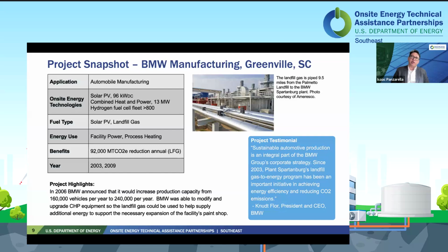The first one is BMW manufacturing in South Carolina. BMW manufacturing employs 11,000 people at this site that assembles BMW X3 through X7 vehicles and some variants. And the site has an annual export value greater than $10 billion annually. On-site energy is a key sustainability strategy for BMW. And for this site, from 2006 to 2003, they reduced the energy consumption per vehicle by 67%. It's an impressive achievement that's been really achieved through the use of on-site energy as well as other things.